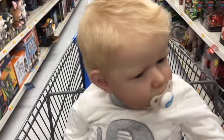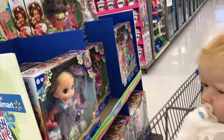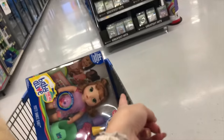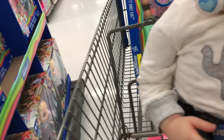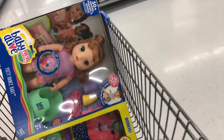And then I slowly back away because some guy walked into the aisle. Wait, this is on the side only at Walmart, and I looked and it's on Amazon for like $80, so this honestly might be our best bet. But then also I think this Baby Alive is only available at Walmart too, the brunette or the red one. The redheaded one. I don't know.